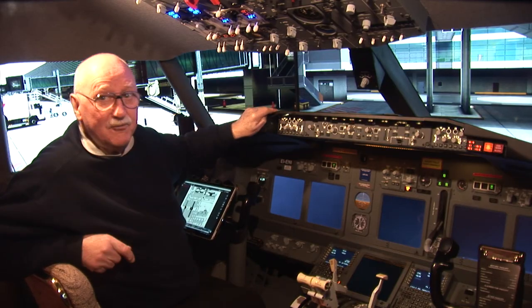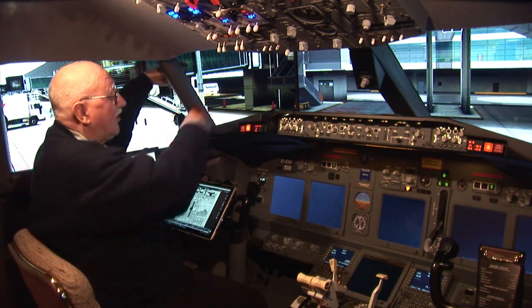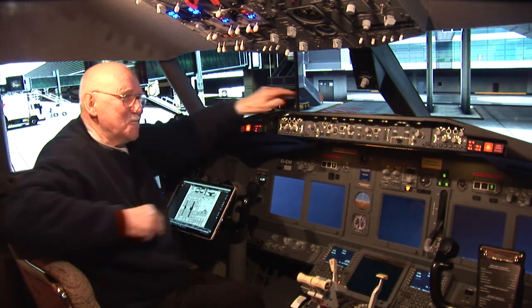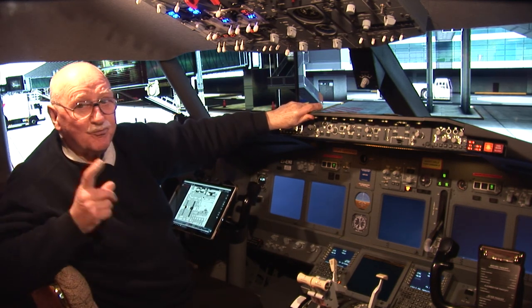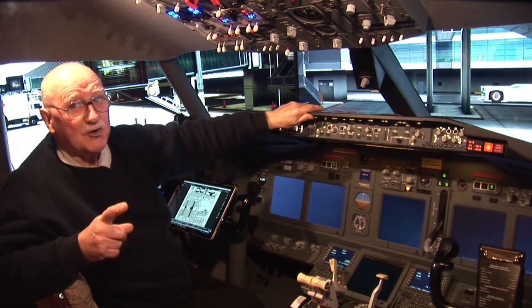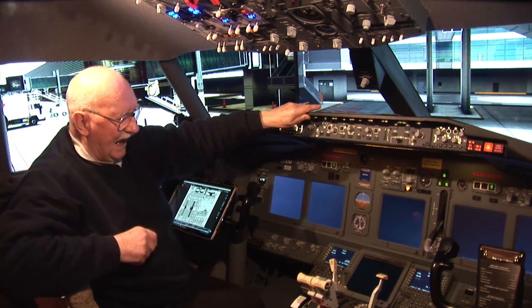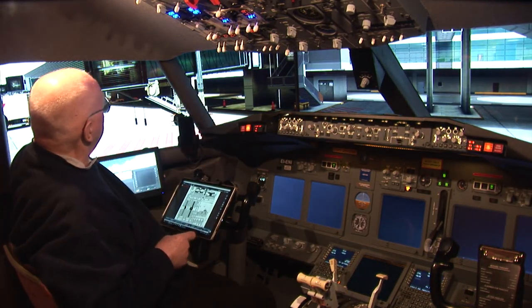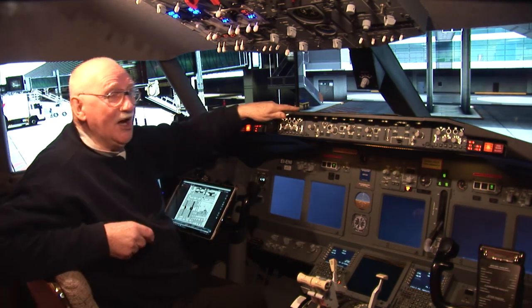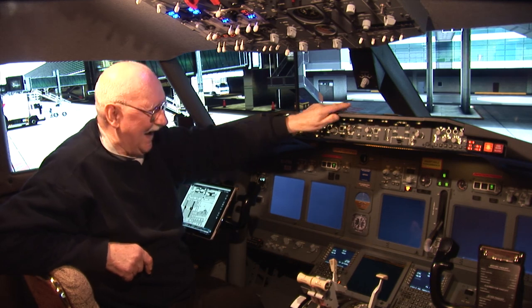I've already been around and I've checked the tires. I've washed the windows. Look how clean they are. And everything is set and ready to go. All the champagne is loaded. All the caviar is getting chilled. And the staircase is down and the door is open and the self-loading cargo is beginning to board.